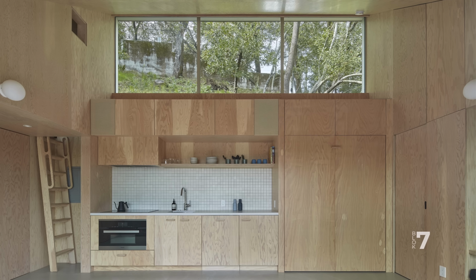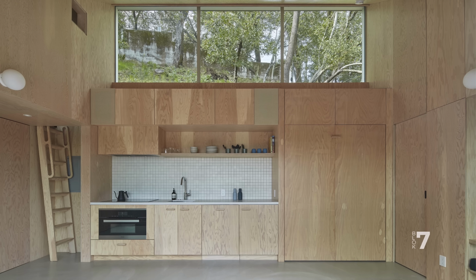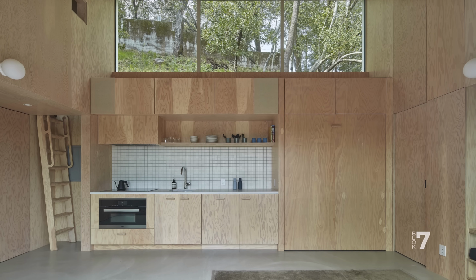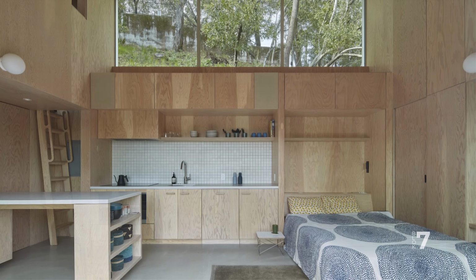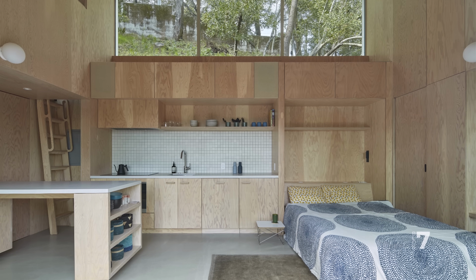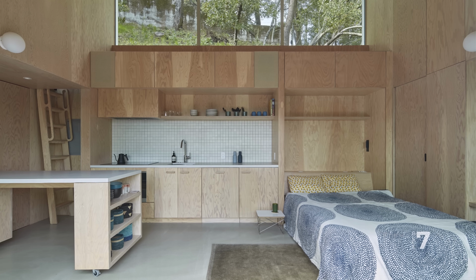Currently, Crest Guesthouse is used by its owners as a vacation retreat while their main house undergoes renovations. With its smart and efficient design, this dwelling not only serves as a temporary residence, but also provides an inspiring reference for those looking to build a small home that is comfortable, flexible, and harmonizes with its natural surroundings.